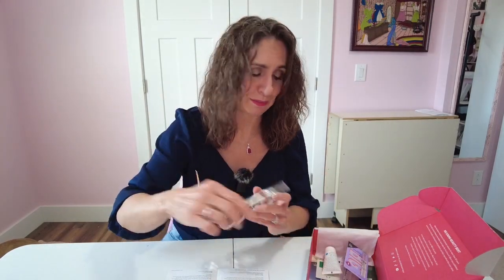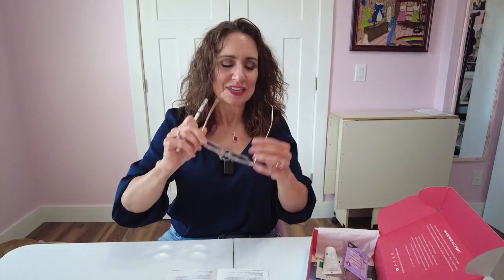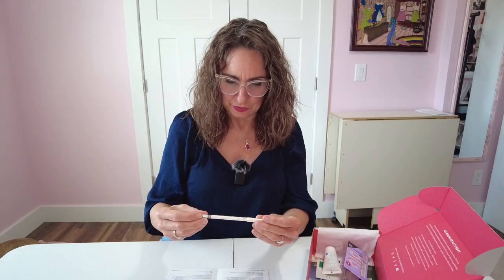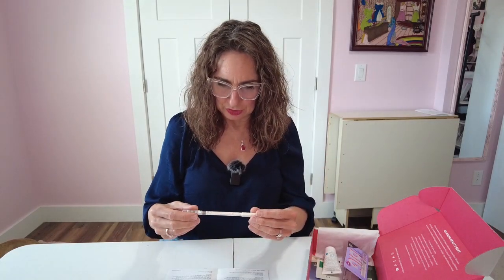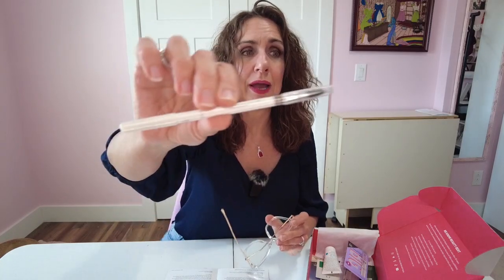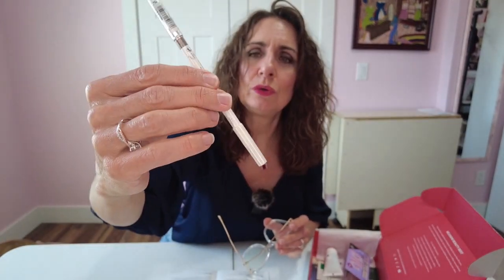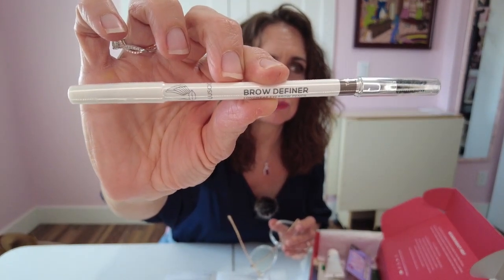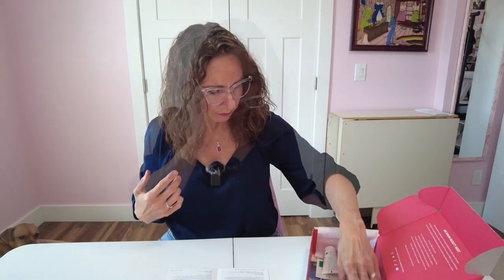Now next up, this is the product I missed when I unboxed it the first time because it was shoved to the side and I didn't see it. So this is the True and Luscious Brow Definer. It's a long wear eyebrow pencil, and it comes in different shades, but this one is taupe. I think they asked me what color would work for me on this one, and I said taupe, because I like to go a little bit lighter on my eyebrow color. So that is in there. That one retails for $20, and that is a full-size product as well.